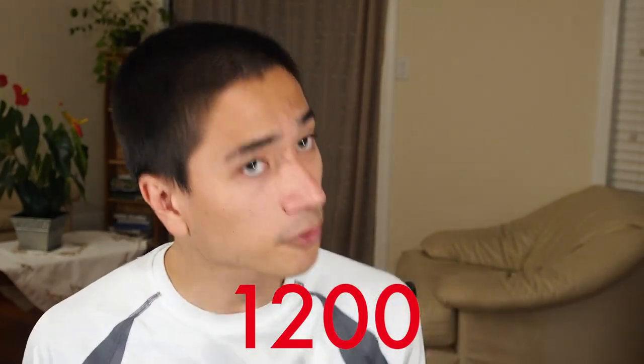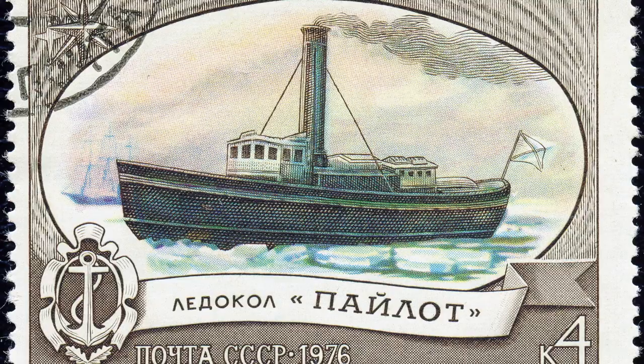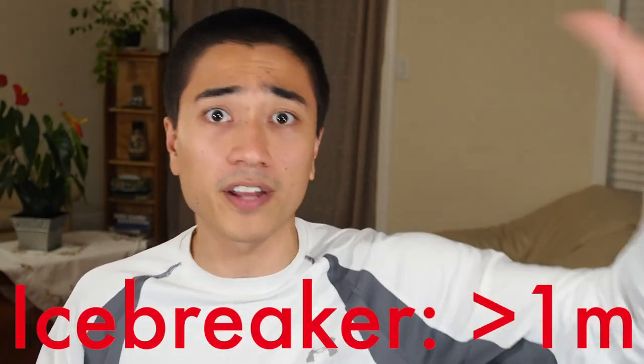The history of the icebreaker dates all the way back to the year 1200 with these things called the Kochi, and then in the late 1800s with the Fram, and after that the Pilot. But none of those are actually considered icebreakers, because the modern-day definition of an icebreaker is a ship that can withstand 1 meter or greater of ice. So those ships I mentioned before are actually ice-strengthened ships. Actually, the first two aren't even ice-strengthened because they're just, I don't know, kayaks pretty much.